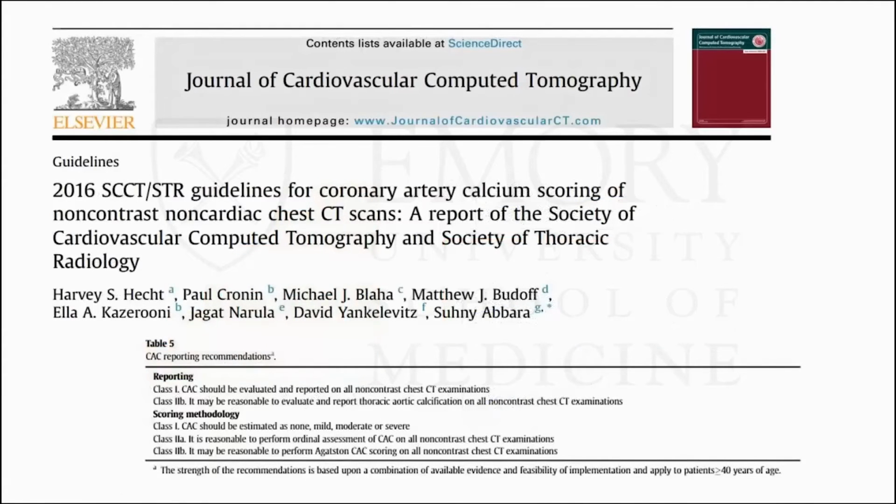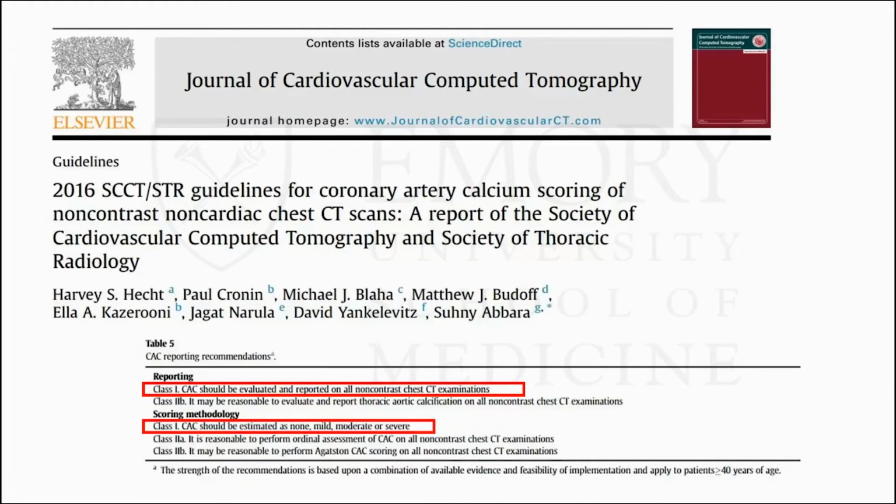Before moving forward, I wanted to briefly mention something that I would have never known if it weren't for my sister, who's a radiologist, who told me that in their 2016 guidelines, even in CTs that are not gated, it's a class 1 indication for them to evaluate and report the amount of calcium in the CT scan. And it should be estimated as non-mild, moderate, or severe.